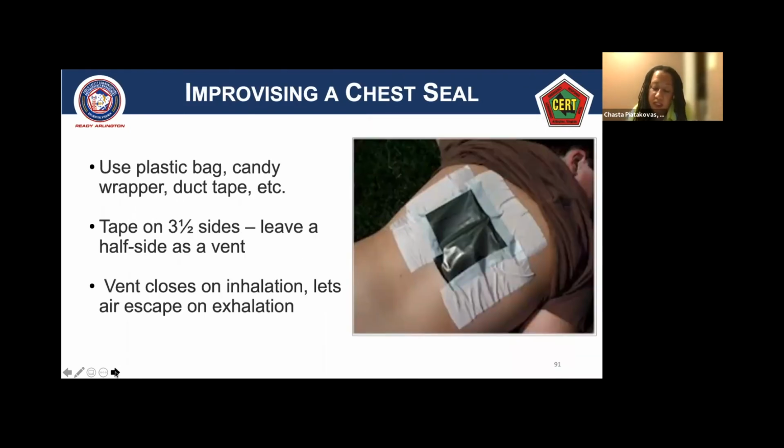To improvise one, you need something to block the airway. For example, plastic trash bag, candy wrapper, anything you can find. You tape 3½ sides over the hole. The half side left untaped is meant to allow the air out of the hole, while the plastic is drawn in and blocks air coming in during inhalation.